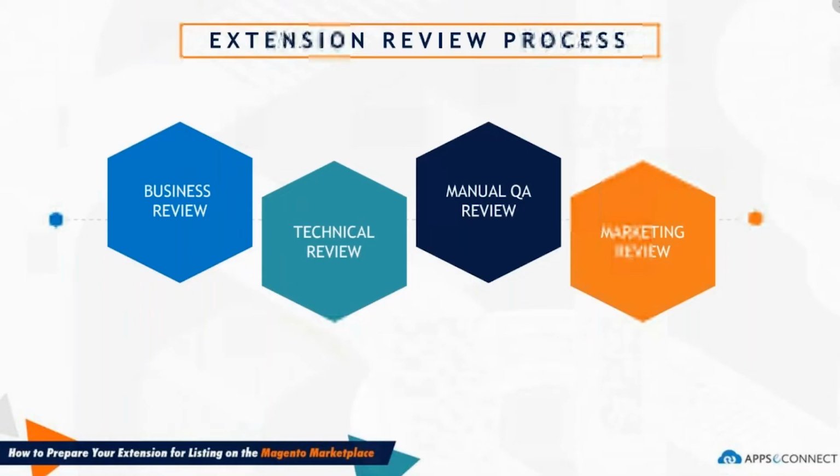There are four types of review processes which start immediately after extension submission, and only once an extension qualifies for all four reviews does it get listed in Magento's marketplace. Basically we have four review processes: the business review, the technical review, the manual QA review, and the marketing review. We'll be taking them up one by one in the next slides.